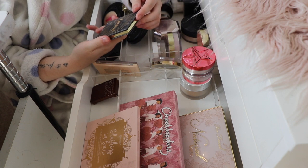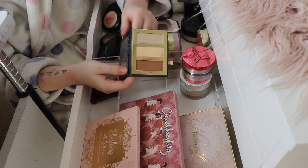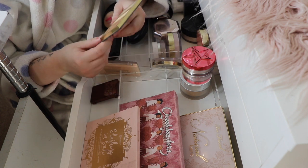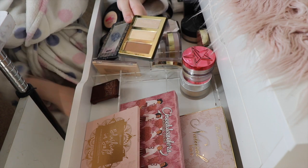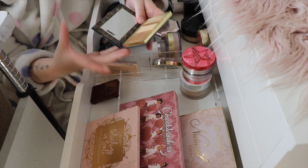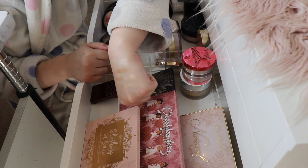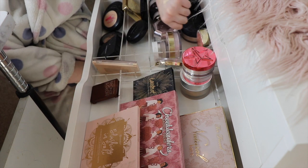The next one I have here is the Tarteist Pro Glow to Go palette. This one has a contour shade and then two highlighters. So I'll swatch. We have Gleam and then we have Burst. I'll swatch the one up the top for you. I really need a wipe or something. So that's Gleam. And then that's Gleam there on my hand. So beautiful. I love highlighters. I just think they're so stunning, honestly.